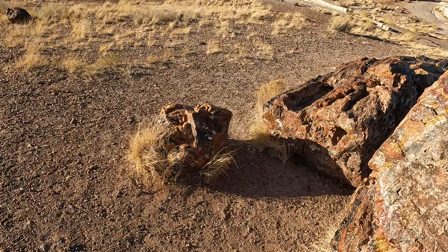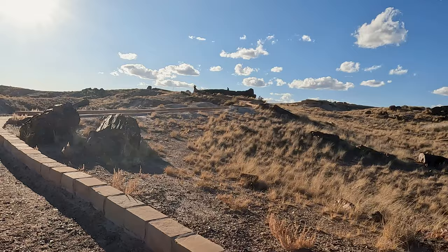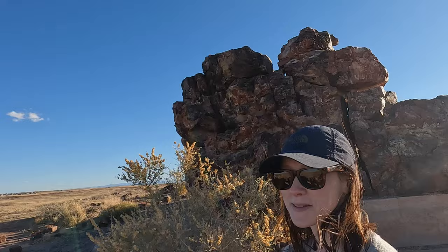One in particular was called Old Faithful, that stretched over 35 feet long, 10 feet across, and weighed nearly 44 tons. Old Faithful, which I disagree with the naming because that's a geyser. I don't know what's faithful about this. Maybe it's just old log.